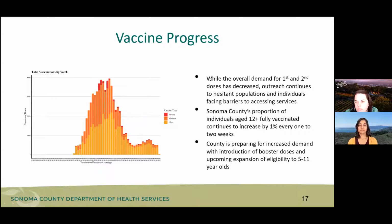So overall, with vaccine progress, this is looking at the number of vaccinations per week in our county. While that initial demand for vaccinations has decreased, we are still making steady progress, and about every 1 to 2 weeks, we're seeing the percentage of fully vaccinated in our county increase by about 1%. And the county is preparing for increased demand once booster doses are available and the upcoming expansion of eligibility to 5 to 11-year-olds. And that's the end of the slides.